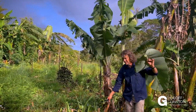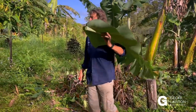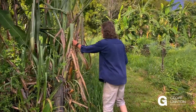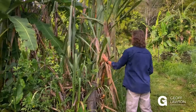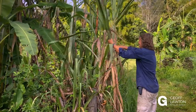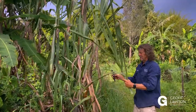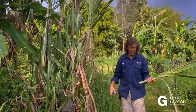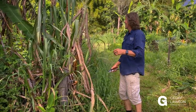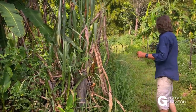Now, I've just cut down here a black sugar cane, which we use for juice. And it happens we're pruning our black sugar cane at this time of year. And of course, cows love sugar cane, and it doesn't matter if it's black sugar cane. So we can add that in the mix. Can you imagine what this milk is like? I mean, it's not exactly like a feedlot. It's quite the opposite to a feedlot, actually. All right, let's keep going.